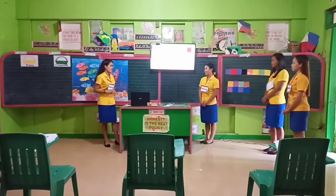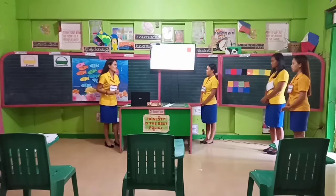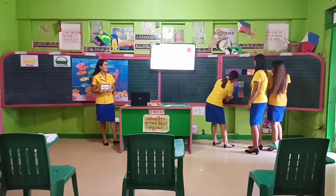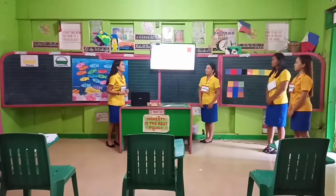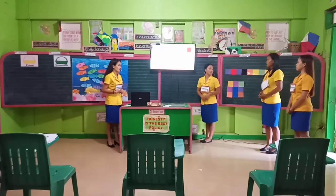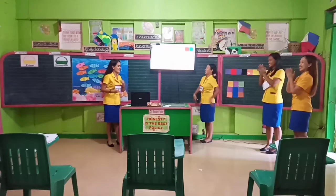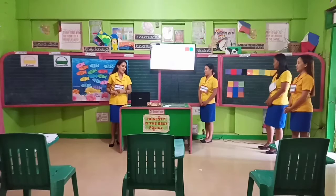For the next item, form a complete rectangle or rectangles using 9 square tiles. Are you done? Yes, ma'am. Okay. How many rectangles were formed using 9 square tiles? Bea. 2 rectangles were formed using 9 square tiles, ma'am. Let's see if your answer is correct. Excellent! 2 rectangles were formed using 9 square tiles.